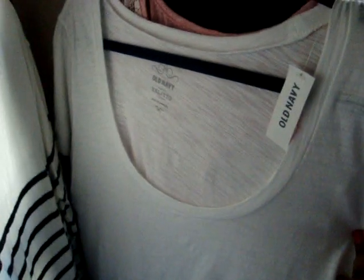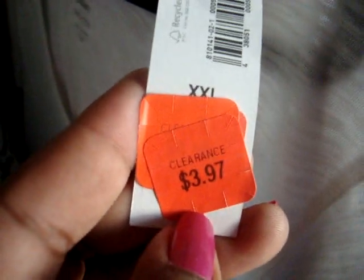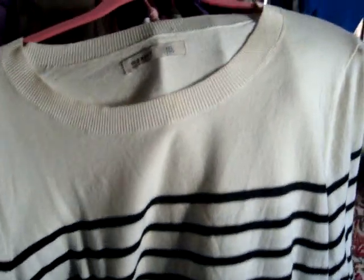And let me see what else. Oh, I got another white t-shirt with a scoop neckline from Old Navy. This one was $3.97. I also got this one that I already wore. It's a cotton sweater, and it's 3/4 sleeves. And this one, original price was like $40. And I got it for $7 and some change.